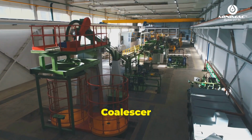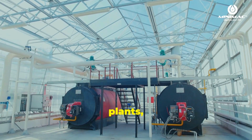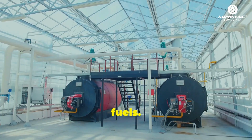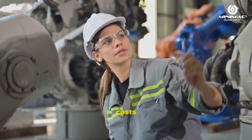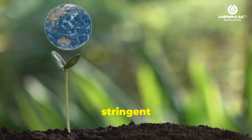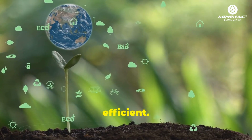Why choose the Coalescer Separator system? It's ideal for sectors like power plants, aviation, marine and heavy industries that rely on pristine oils and fuels. It significantly reduces equipment wear and tear, prolonging machine life, lowers maintenance costs by minimizing contamination risks, ensures compliance with stringent environmental standards, making your operations sustainable and efficient.